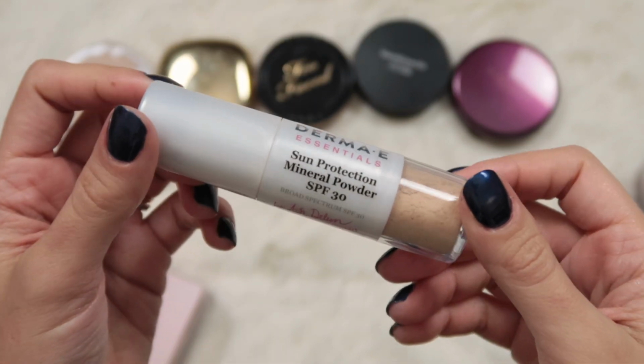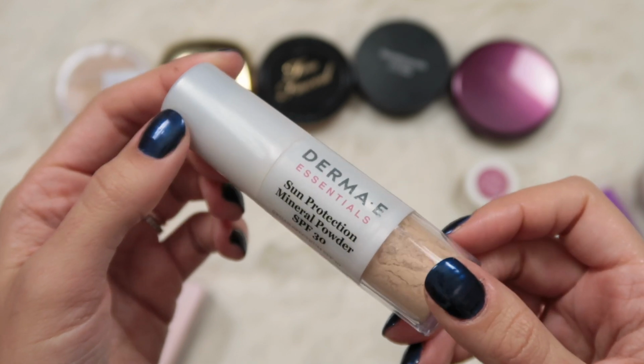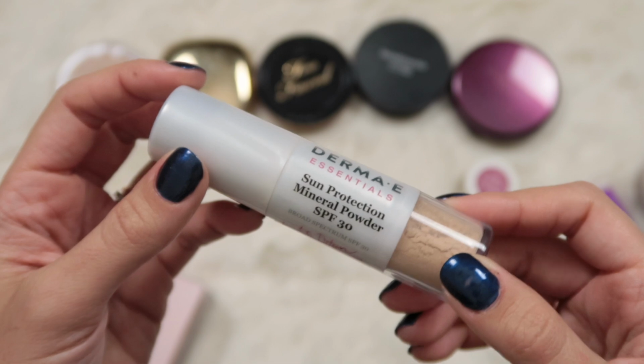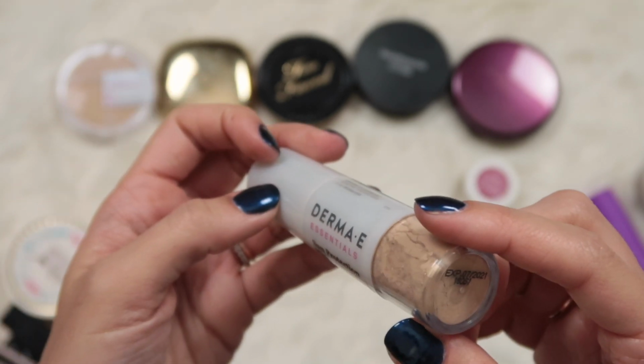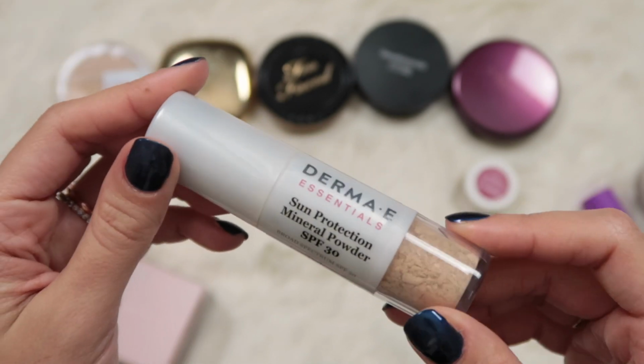But I also have this Derma E one, and this is newer, so this is something I can throw in my purse and use, especially in the spring and summer. I really could use this year-round to touch up your SPF throughout the day, and also to control some shine. And this is good through July of 2021, so that is an easy keep for me.